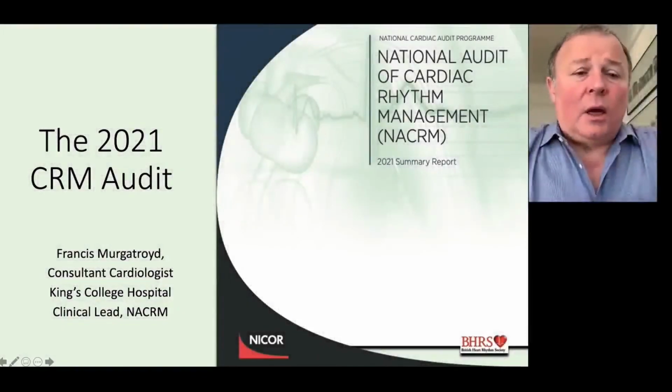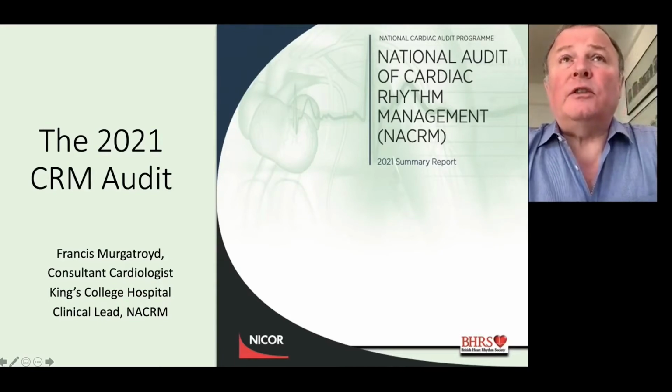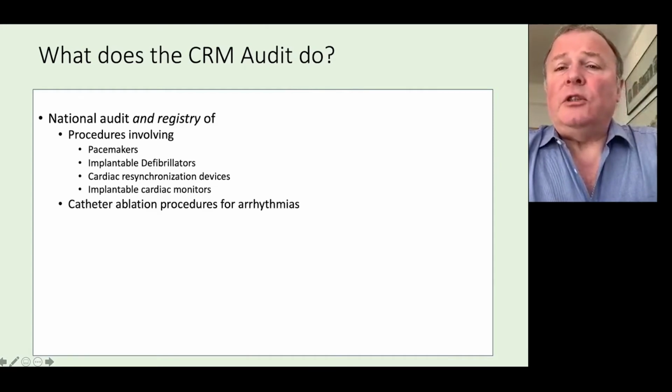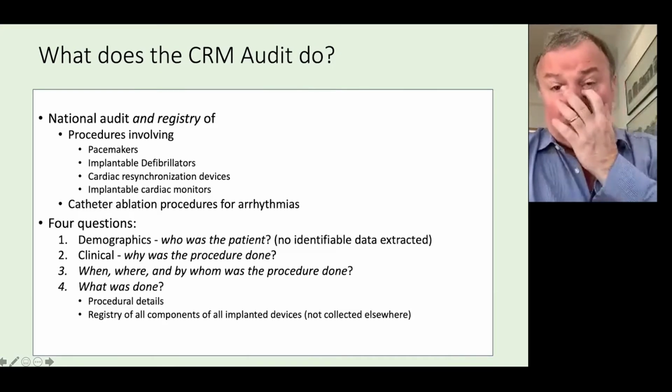Well, good afternoon. I'd like to tell you about the results of the 2021 CRM audit and the richness of data that you'll find in the summary report and the appendices. Just to remind you, the CRM audit looks at procedures involving implanted cardiac devices and catheter ablation procedures.